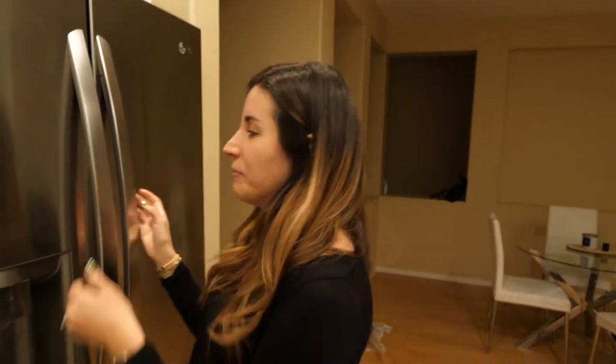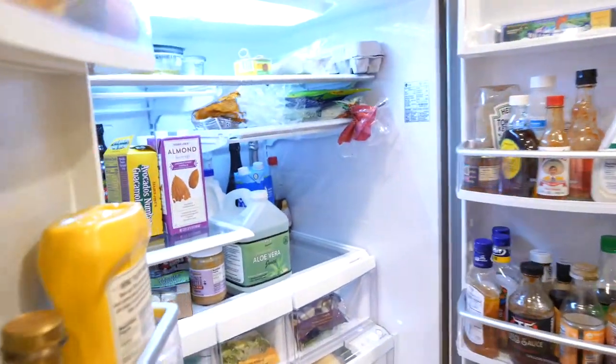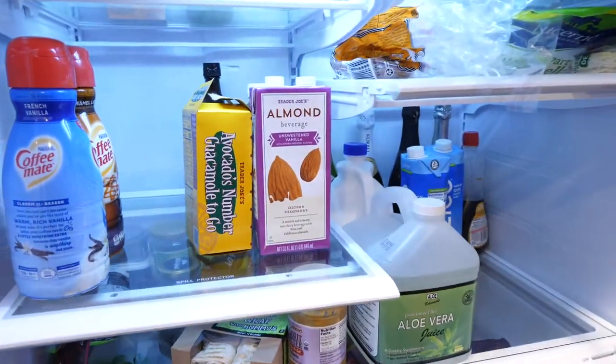So we have been eating like this for about a month, I would say. Yeah, about a month. And we wanted to show you guys our new way of eating and what we have been eating. So what's on the menu tonight? We went to Trader Joe's Sunday and we stocked up a little bit. So here are a few things that we get.